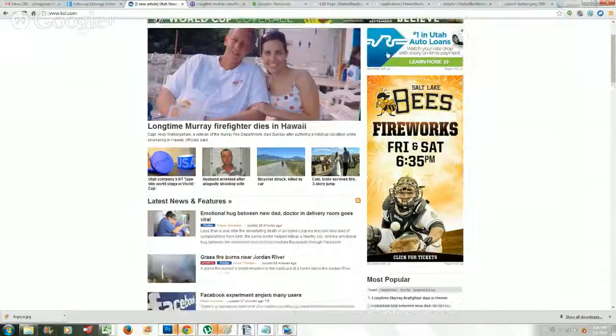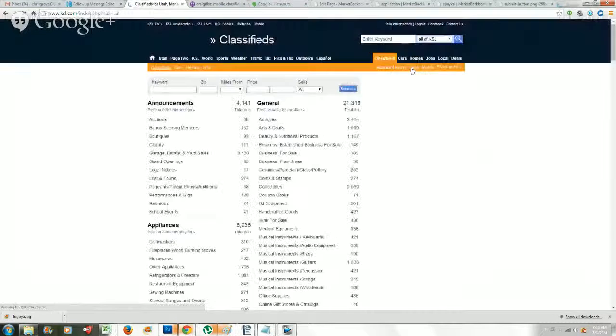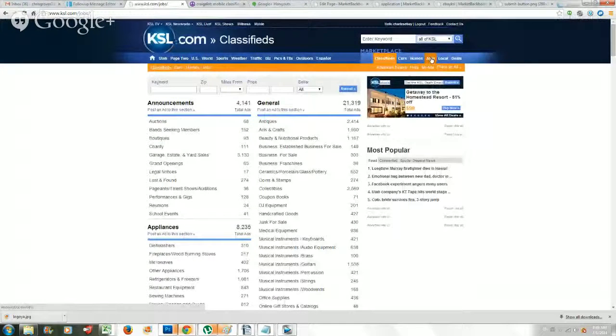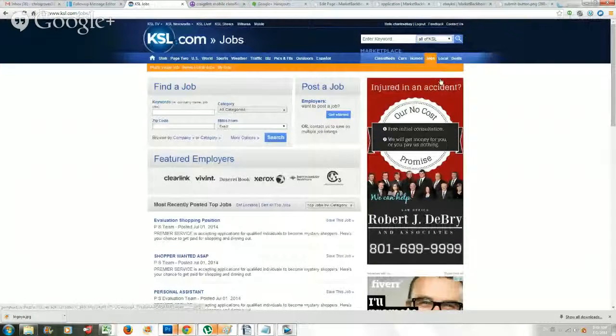But you need to create an account. I'm already logged in. It's free. You fill out your information. You put your email in. You validate. It's just like creating any other account. So I'm not going to go over that with you. You go to the classified section. Jobs. You go to the jobs section, and you're going to where it says post a job.